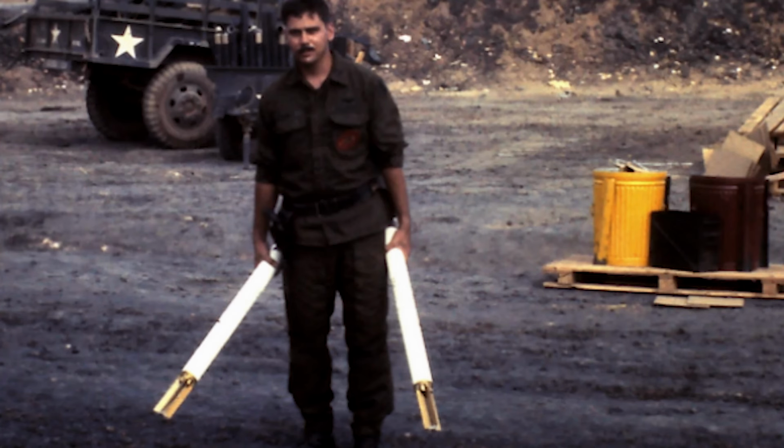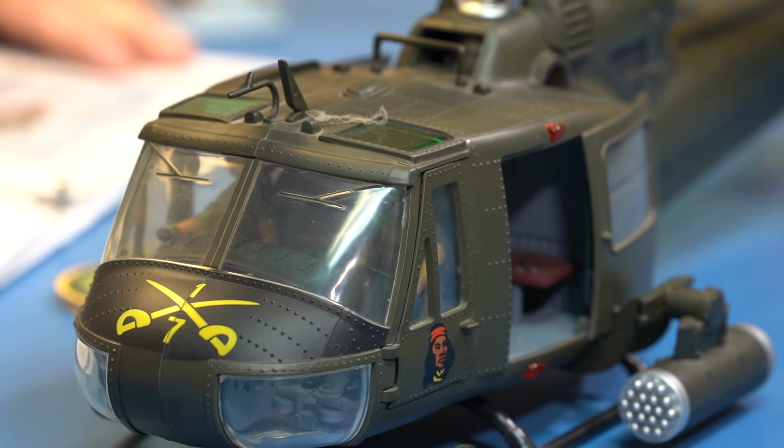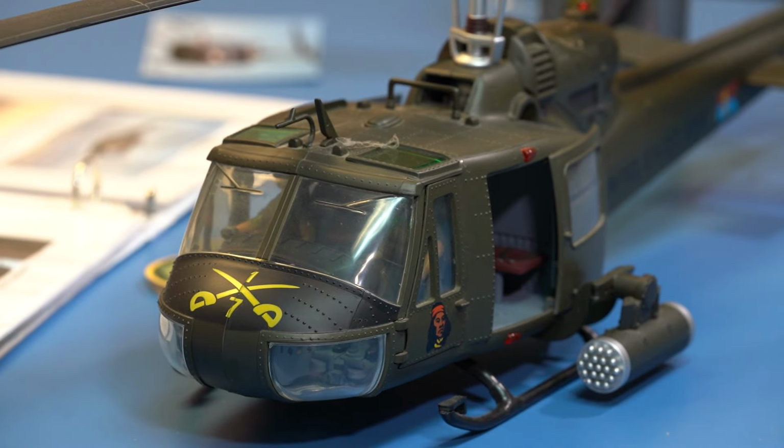Here I am carrying 2.75-inch rockets out to load into the rocket pods that you see on the side of the aircraft. How heavy were those rockets? So about 35 pounds. Some nights you might not even sleep because you just fear that something like an attack could happen. Does that keep you up sometimes?